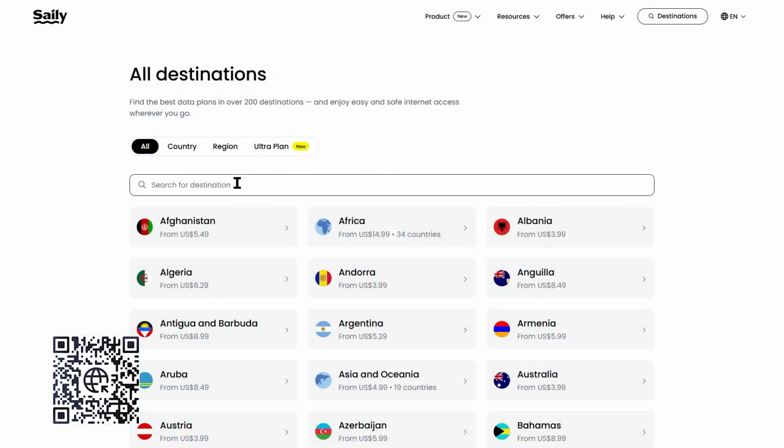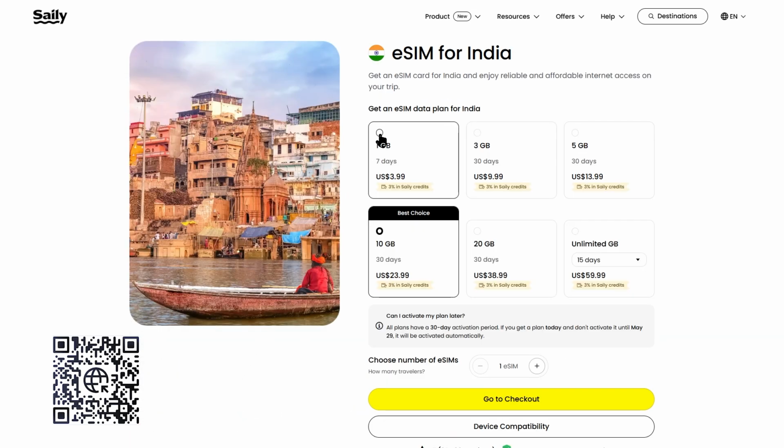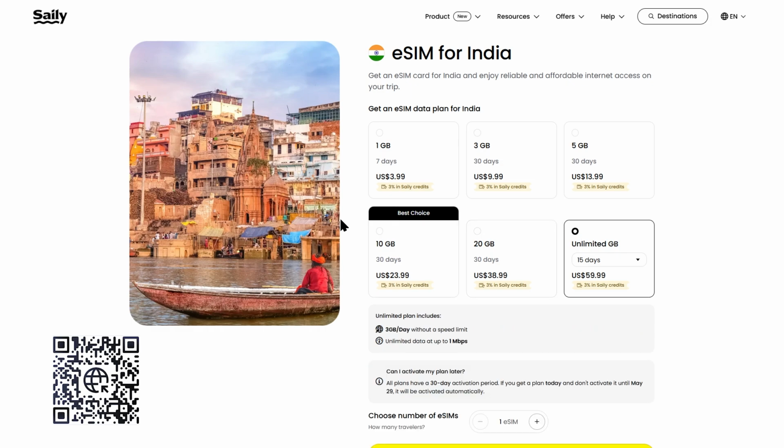Once logged in, access the list of destinations and search directly for eSIM India. You will then see several data plans for India, specially offered for using a virtual SIM card in India. Depending on the length of your stay, then choose the amount of data you need.